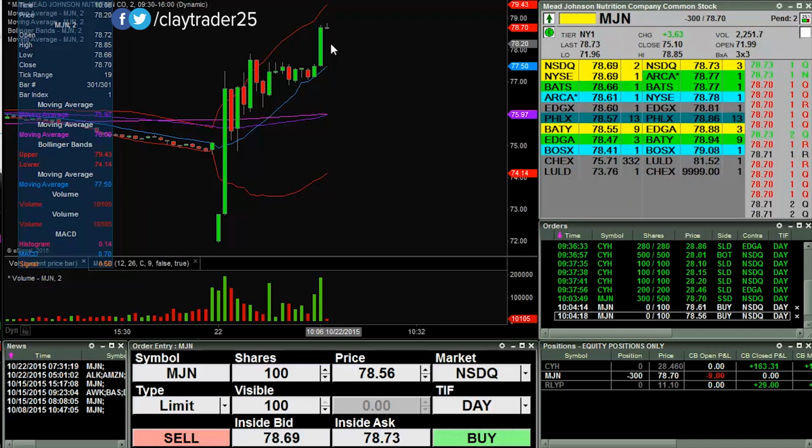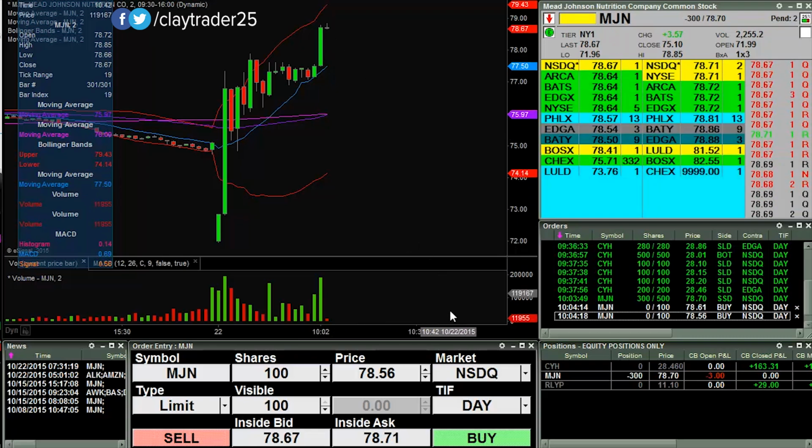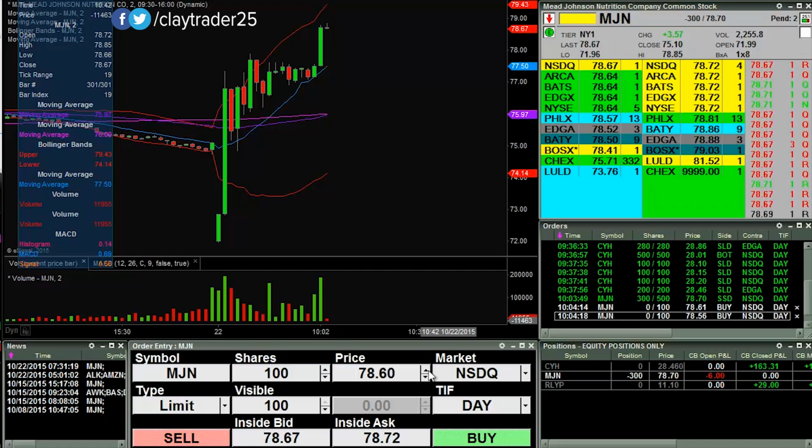If the position, or I should say more so if the chart has that, make sense or not. So let's see if I can capture any entry points or exit points here.